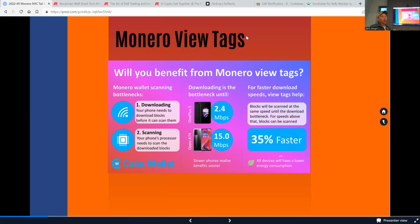And one major thing, which is a very big user experience problem with Monero, is if you haven't opened your Monero wallet for like months, it takes forever to sync because you have to scan the entire blockchain to find your transactions to get an updated balance. So they finally fixed the problem, kind of. Well, they just sped it up.